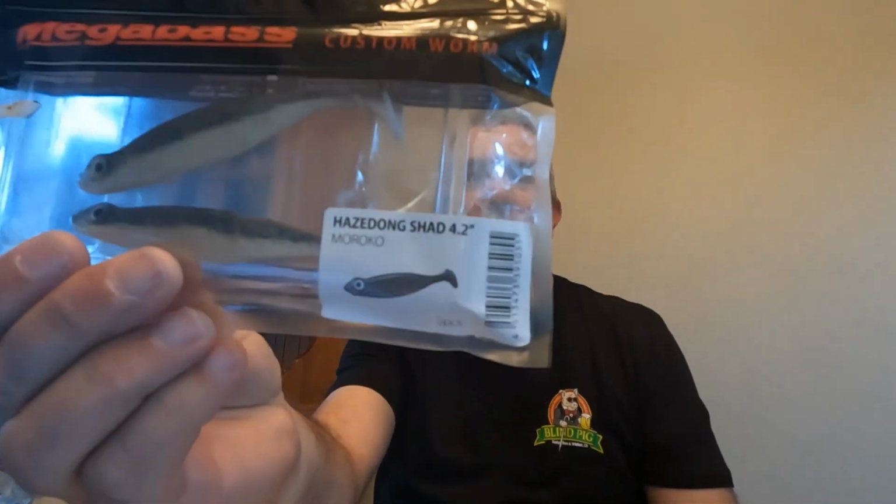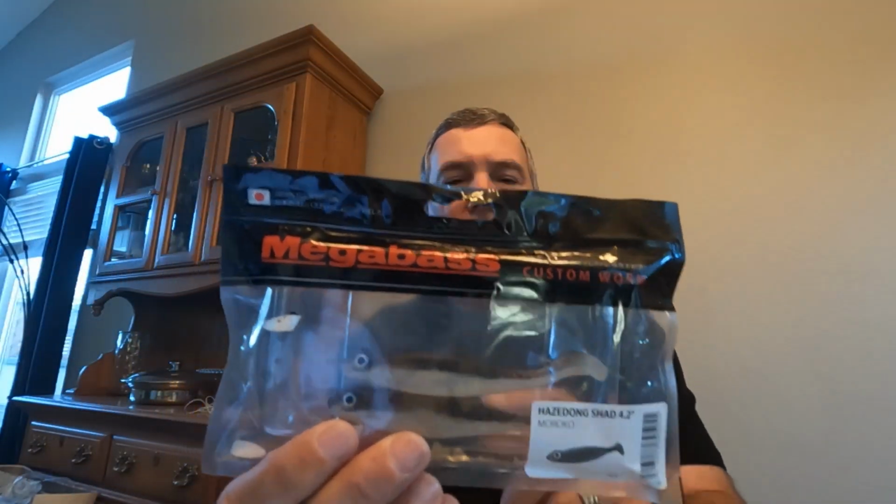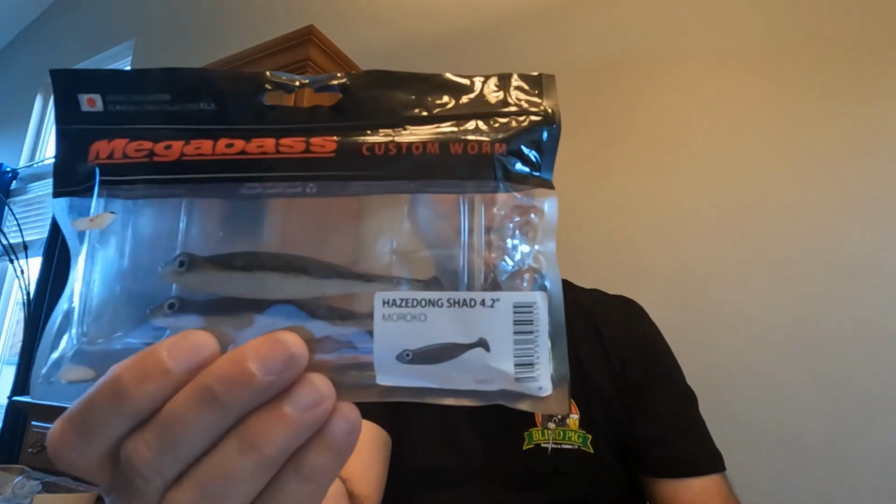At one point I put on this other color. This is the Morocco color. It's more like a Tennessee shad color. It's got kind of a green pumpkin back. That worked good with a sexy shad swim jig, a little darker bait. Those are the three trailers I use: the ghost shad, the Shio Kosho, and the Morocco.